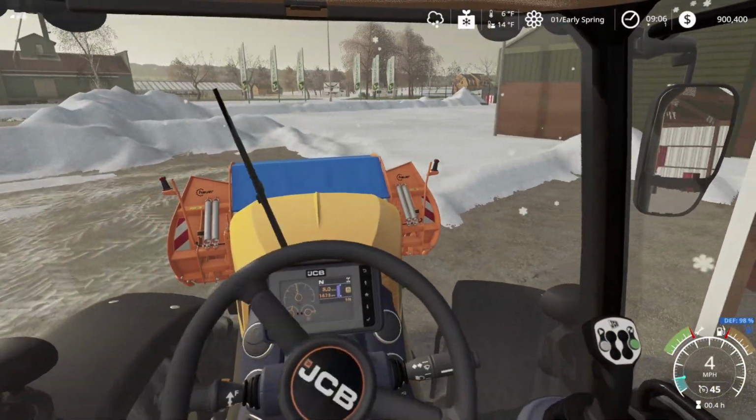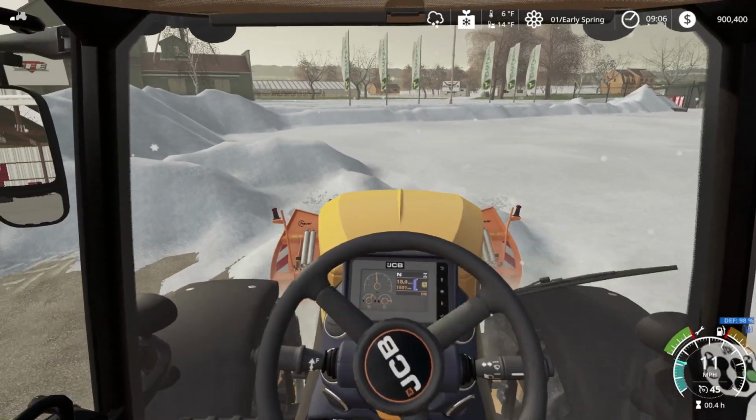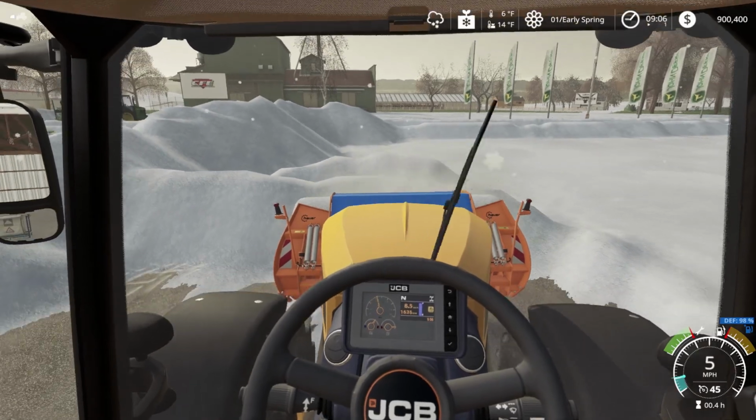Back up, keep her running. This is a really cool view. Should have done this earlier.